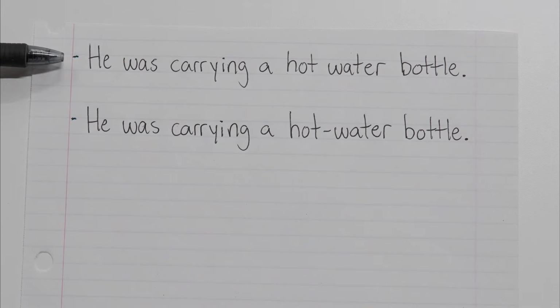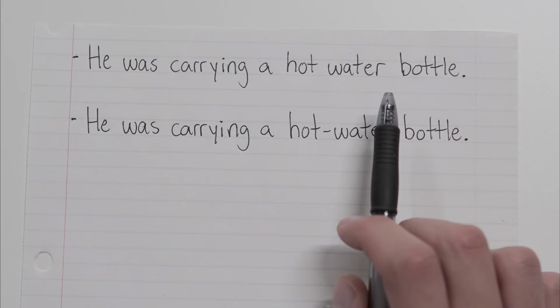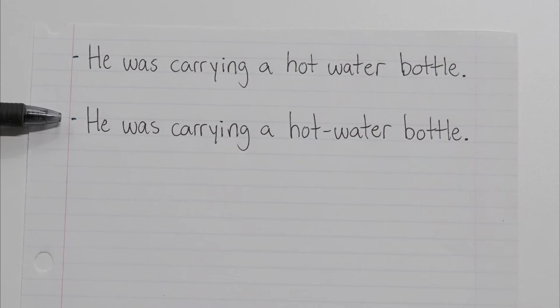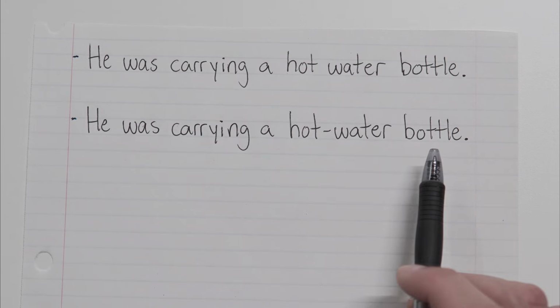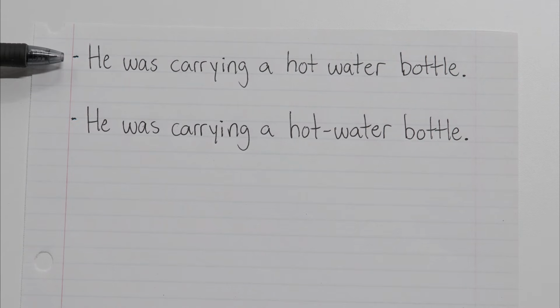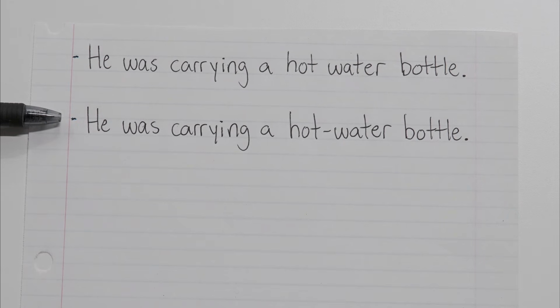The first sentence has no hyphen, which technically means that you have a water bottle, and that water bottle is hot, like the physical bottle itself is warm. In the second sentence, hot and water are tied together with a hyphen, meaning that you have a bottle that is filled with hot water, so the water is hot, and it's in that normal bottle. So again, in the first sentence, you have a water bottle, and the bottle itself is hot. And in the second sentence, you have a normal bottle, but it's filled with hot water. So the use of a hyphen there actually makes a difference.